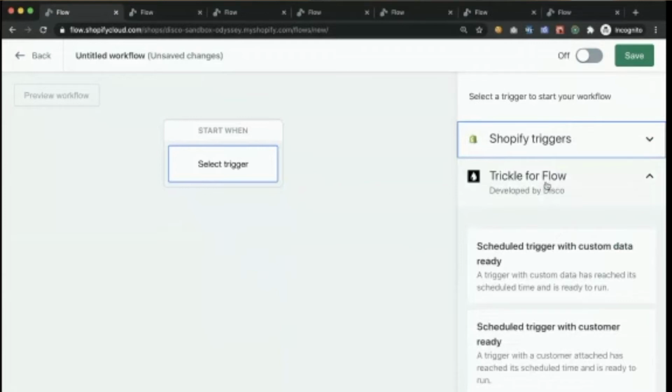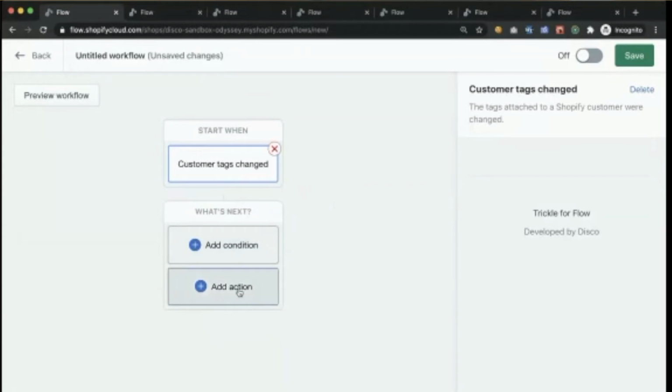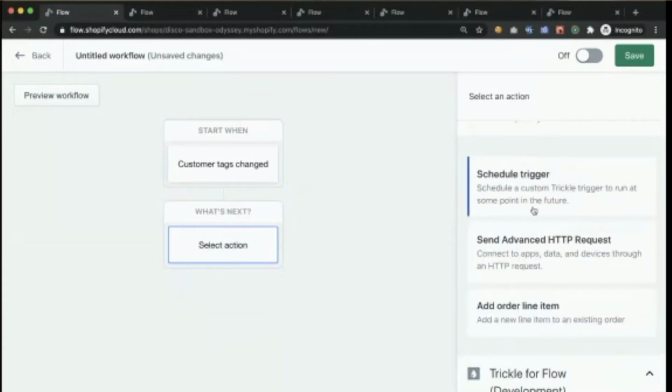So a good example is when customer tags change. That isn't something that's supported out of the box with Flow. So you can add these new events, and you can also have these other actions. And one of the ones that is most used by people using Trickle is the scheduling feature. So you can have an event, you can then schedule something to happen a certain amount of time afterwards.